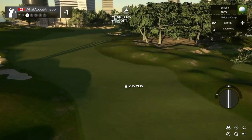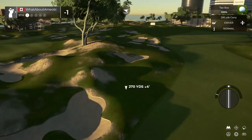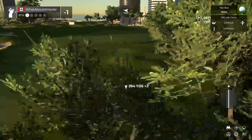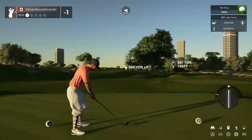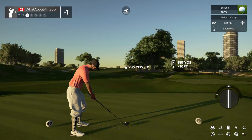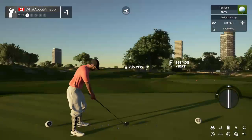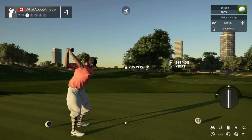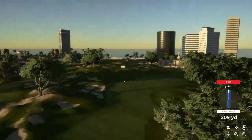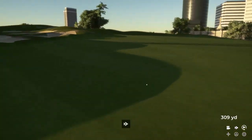Dog legs to the right. Bunkers on the left there. For the most part, from what I can tell, at least the bunker sculpting has been pretty good, so I haven't really had much to complain about there. Maybe flatten it out just a hair in front of the tee there. It just looks a bit odd, but I can still see where I'm going, so that's fine. So we're just gonna pipe one down here and then see what we end up with.